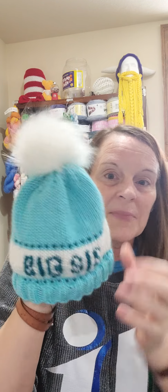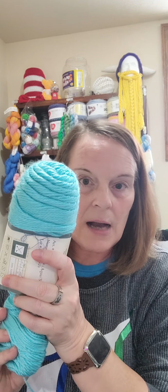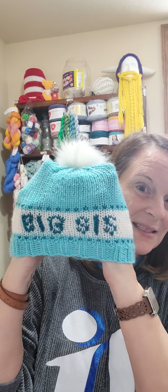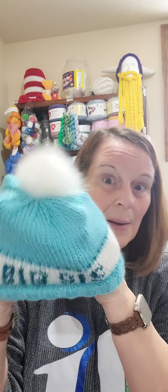I made this with Yarn Bee Secret Soft, and I used aqua, blue, teal, and white. This stuff is so soft. I love it. The only problem I have found with it is you can't do a magic knot because it unties, and a lot of the knots untie. That's the biggest thing I've had. So I really like this. Now that I've shown it to you, I can give it to her and start on Big Bro.